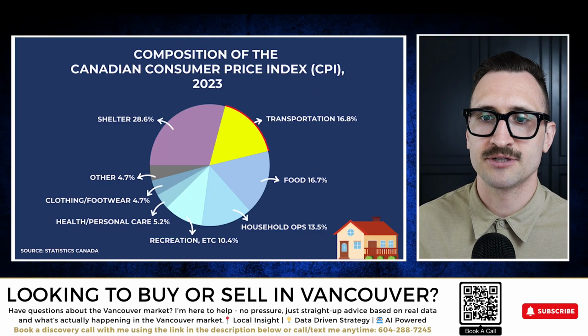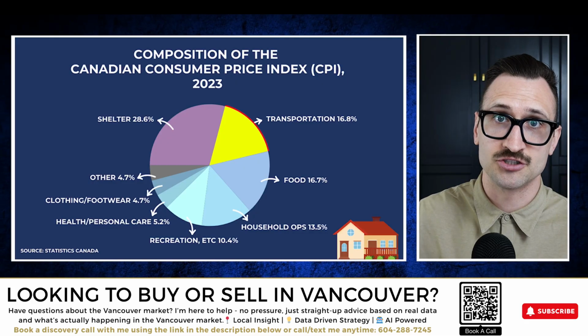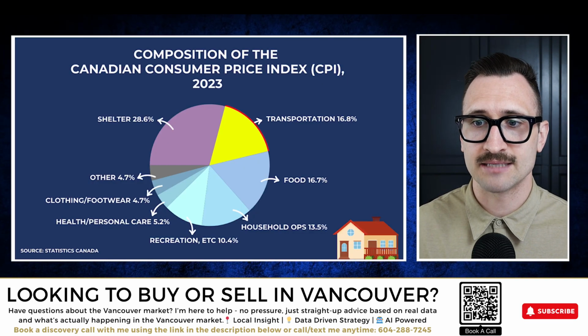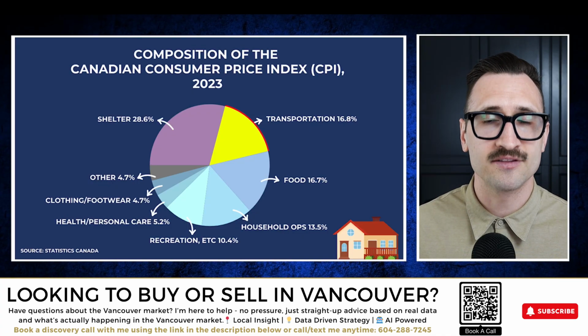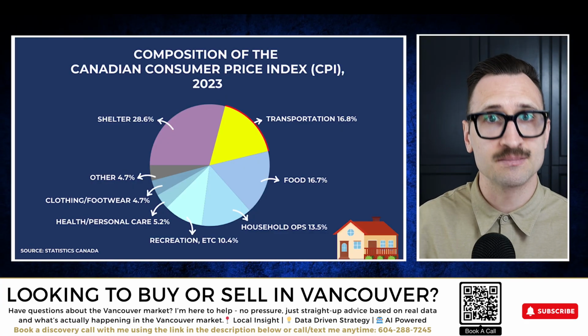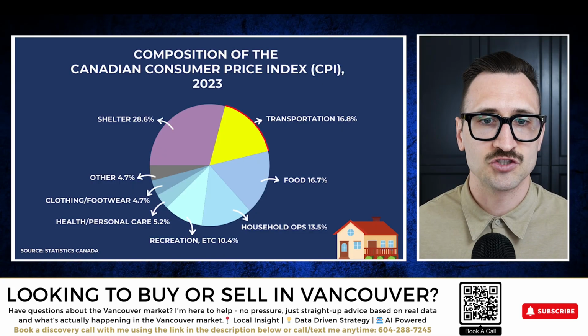When we talk about transportation, this is vehicle costs and fuel. That's why our inflation numbers have been continuing to drop as well. Oil pricing recently has dropped as well. And because it makes up such a large component of the CPI index, that's why we've seen some of these inflationary numbers drop, despite the Bank of Canada holding their policy rate reductions for the last 2 months.